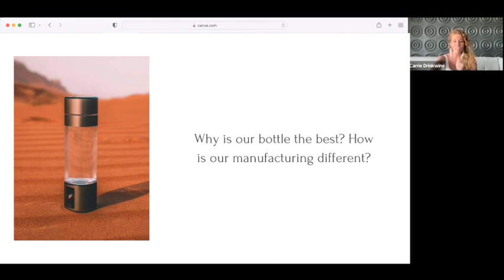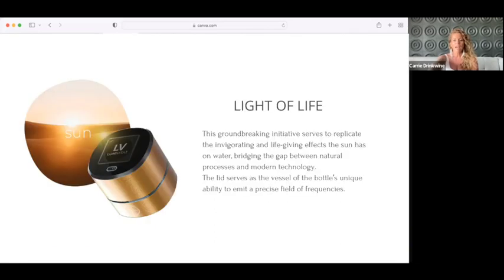So our bottle looks like this. You can have desert gold or the graphite. And the top of it is the first thing that's different. Nothing else exists like this. The top is the sun, the light of life. So we actually have frequencies in the lid called Lumi Vitae, which means light of life. And there's 3 different settings on this so that you can activate. So we have energy, we have Lumi Vitae, which is the light of life frequencies, and then we have a restorative, relaxed one. So you actually can produce what you want in the settings, in the frequencies, and these frequencies are going into the water.